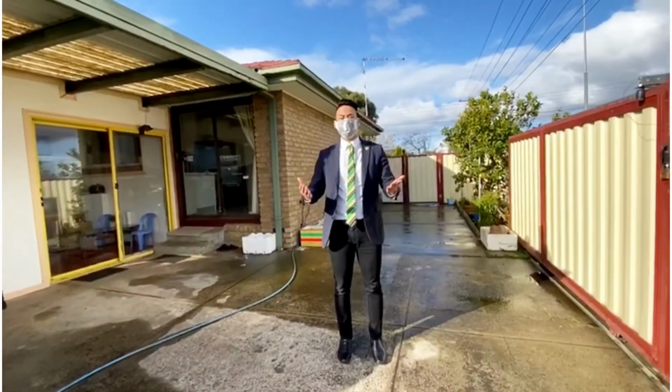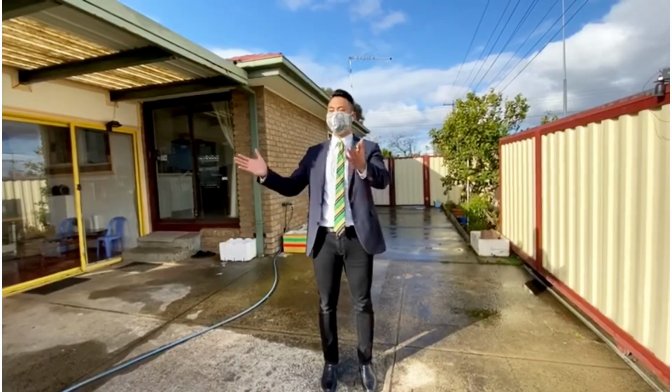So there you have it, guys. It's a 4 bedroom, 1 bathroom, big living, and a big backyard.